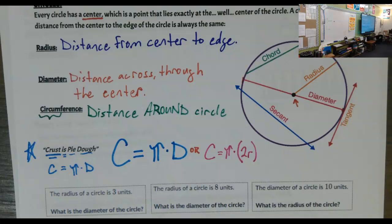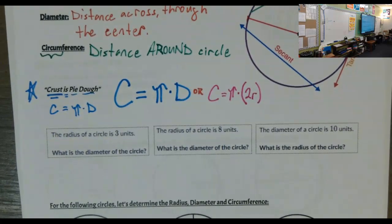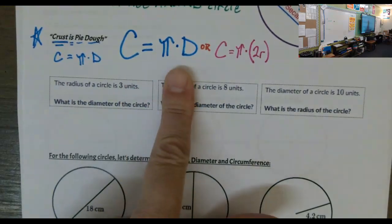The slide setting. So, you don't know for sure. Well, I'm not sure. Did this give you feedback, right or wrong? So, you're synced to me. Yeah, you're synced to me. So, if the diameter is 4 units, okay, if they're giving us diameter, we can go ahead and use the crust is pie dough little memory trick.